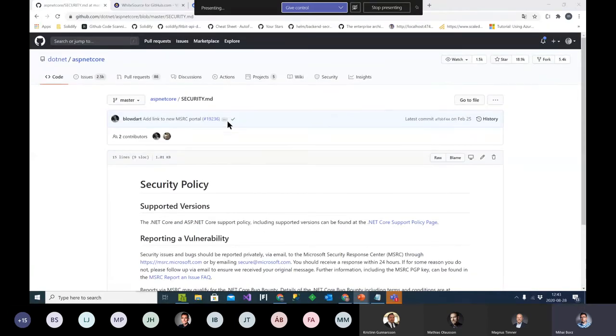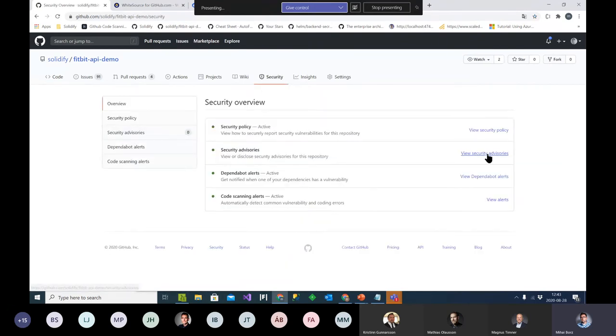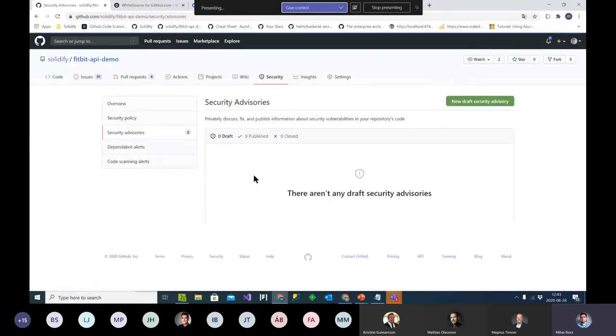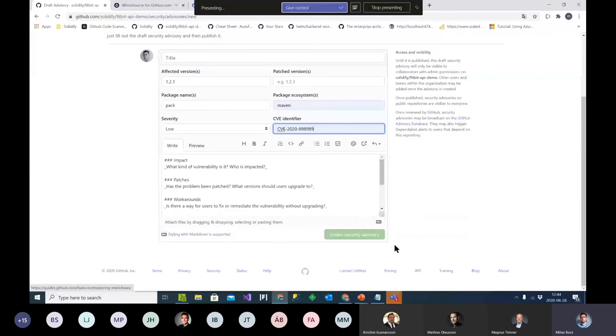So let's take a look at how this looks like in GitHub. Let's go back to our repository. So again, under the security tab, we have security advisory. So we create a new draft and then we can specify a version. And we can choose a package name. We can choose, for example, which ecosystem it is. We can select the severity, and we can choose a CVE identifier.